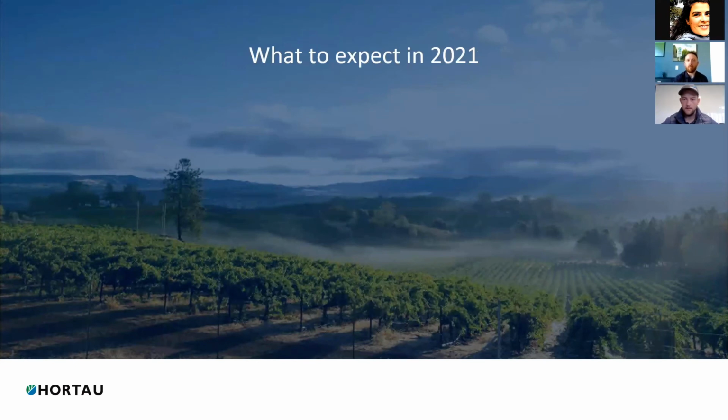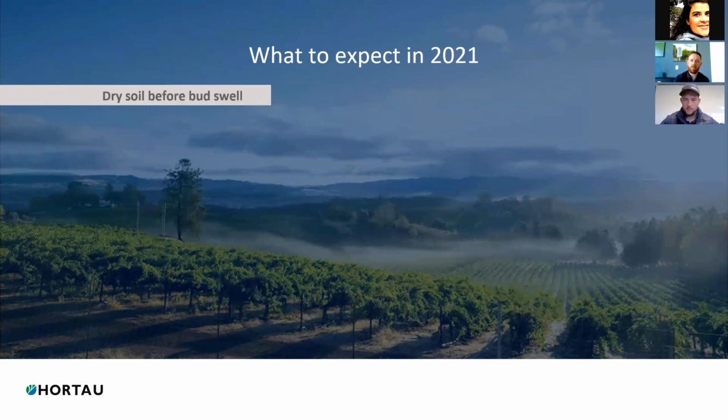Now, what can we expect in 2021? I'm already writing irrigation schedules for fields because we have dry soil conditions. We haven't received nearly the amount of rain that we've had in the past. With growers that don't have available water because they're on district water, we're dealing with dry soil conditions running into bud swell. When bud swell comes into play, are we going to have available water to that vine? Is it going to be able to be absorbed into the vascular wood structure? We'll see.